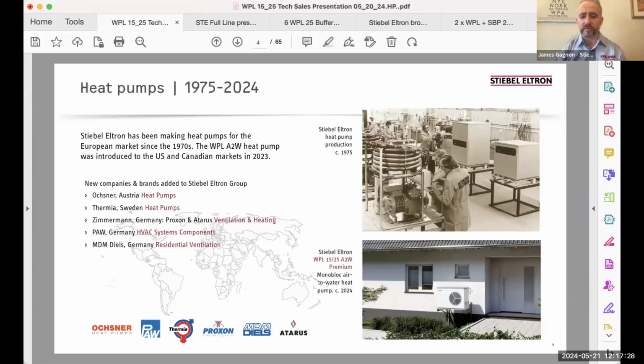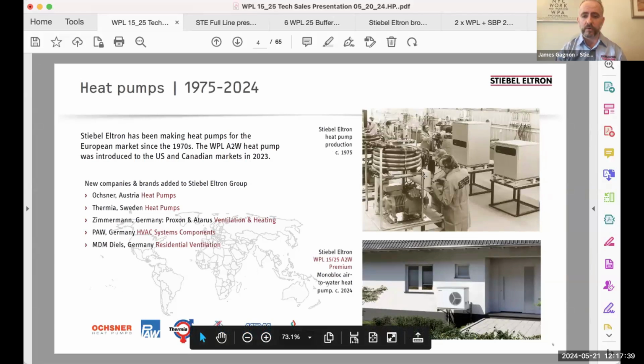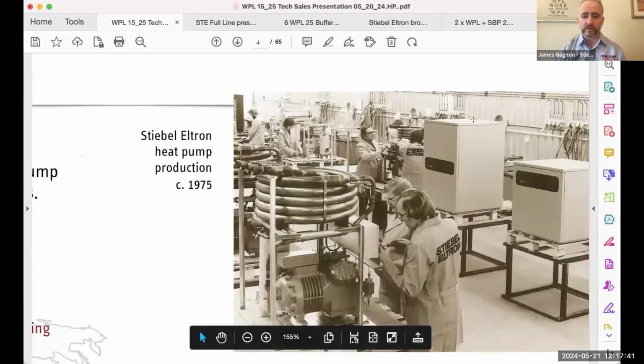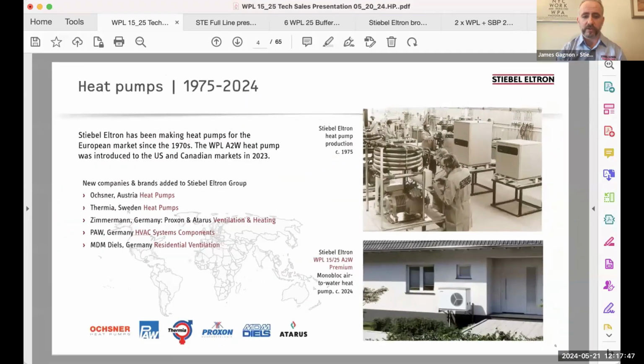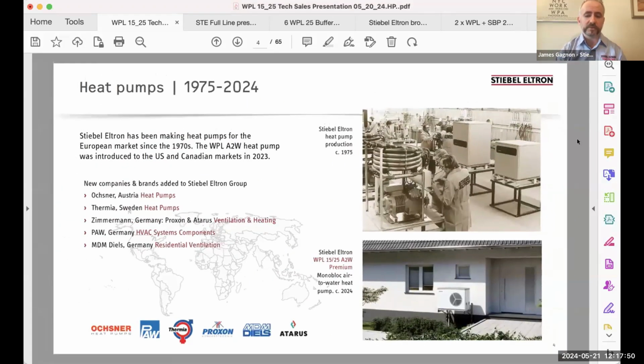That sort of form and factor, Stiebel Eltron has been working with for over 10 years, and we've been on the US and Canadian markets for a little over a year now. But heat pumps are no new thing to Stiebel Eltron. Look at those cool haircuts and jackets, that old heat pump technology. We've been on the forefront of it for nearly 50 years. And we've been adding other types of heat pump companies to our portfolio, especially in Europe for the last bunch of years.